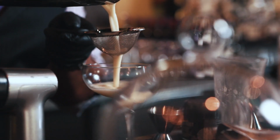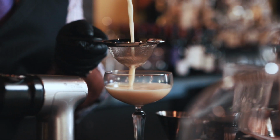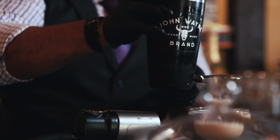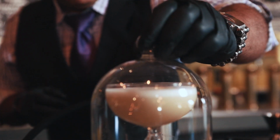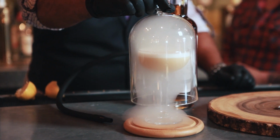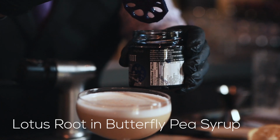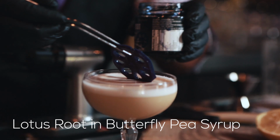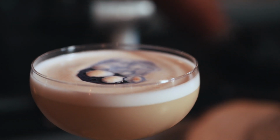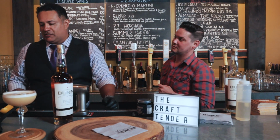Pièce de résistance. And you'll notice he's making sure to catch all that egg white that he spent so much time shaking. You want to make sure you get as much of that foam into the cocktail. So for garnish, aromatic bitters, usually Angostura, and an atomizer. So what Miguel's doing here is he's smoking the cocktail with cherrywood smoke. Probably one of the most interesting ways to garnish this cocktail. It's butterfly pea tea and lotus flower that has been infused in it. So what it does is when it interacts with citrus, it changes the color of the drink.